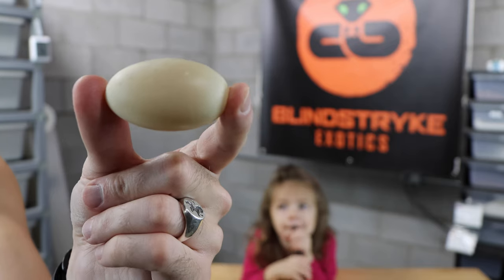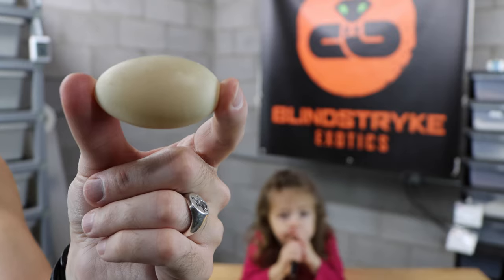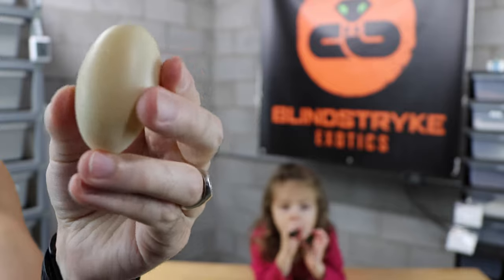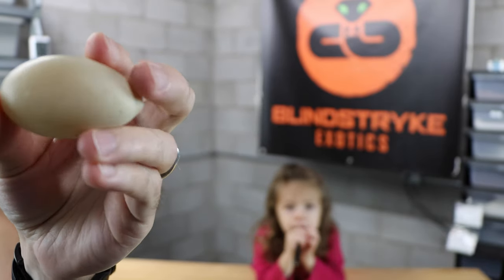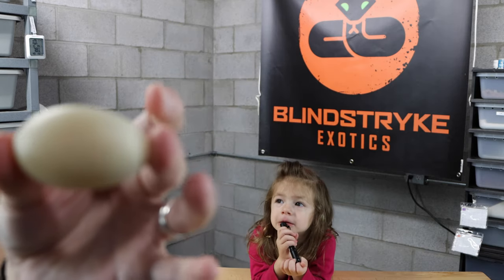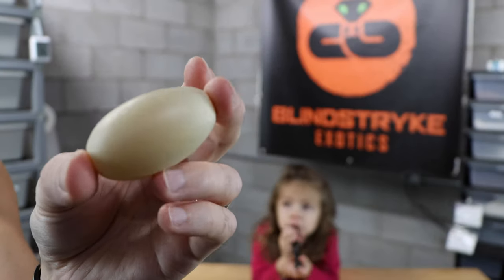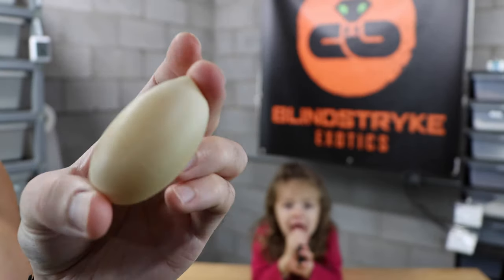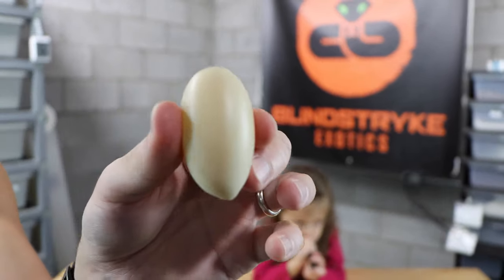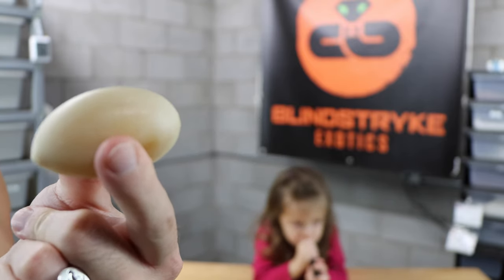Alright, so this is a slug. It is maybe about half the size or less of a normal fertile egg. Basically, it's just an infertile egg. It's extremely hard, and it's usually discolored too. Like this is kind of almost a darker brownish yellow color, and you can point them out pretty quickly when you are looking at a good fertile egg.